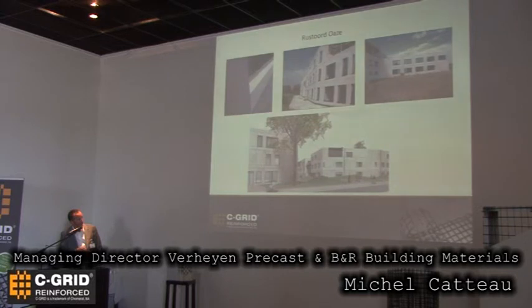Dat zijn alle panelen, dat zijn heel mooie panelen naar prefabricatie toe. En dat is ook vrij snel gemonteerd geweest. Er heeft geen torenkraan gestaan, dus alles is gebeurd met mobiele kraan.